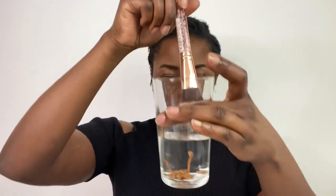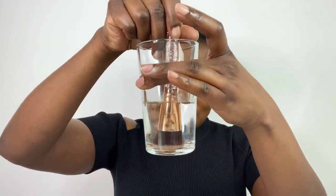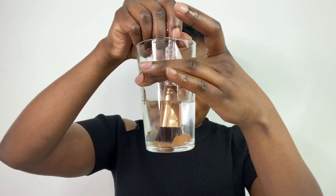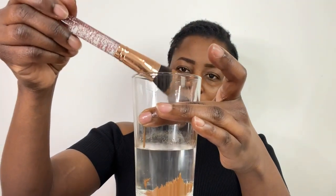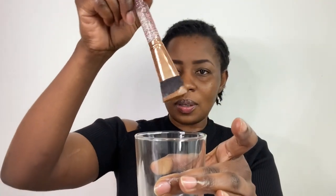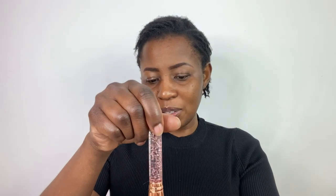Take this brush, put it in the water, take the foundation. Oh my god. Oh, I think I'll just squeeze in the water that's on the brush, because I don't want my whole face to be damp, right? Anyway. Guys, I'm actually scared, but let's try it.